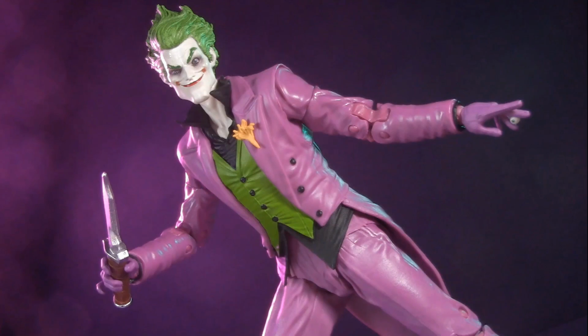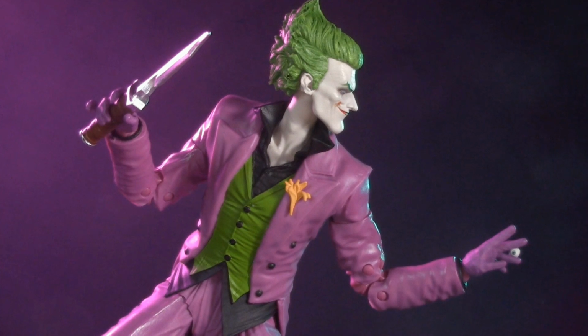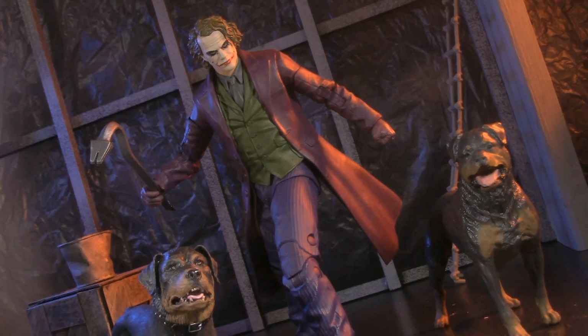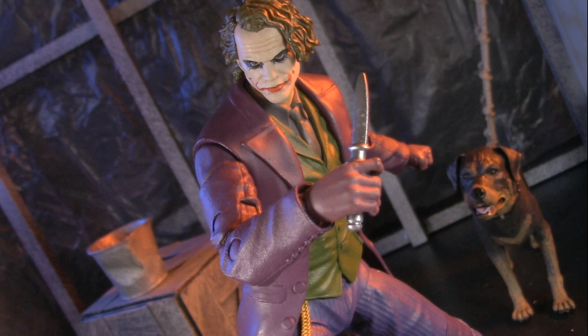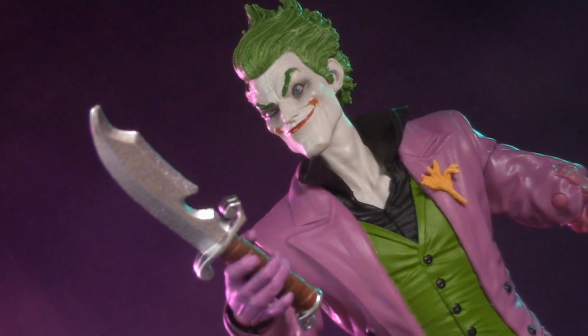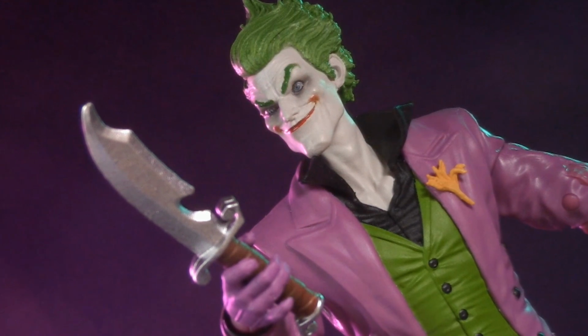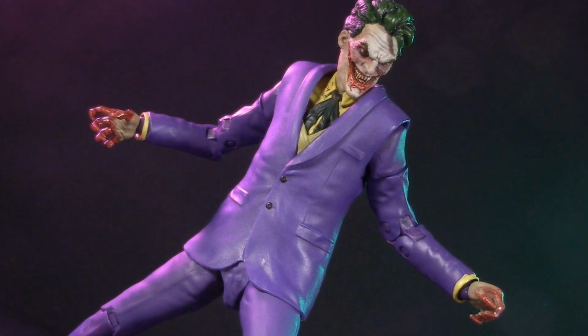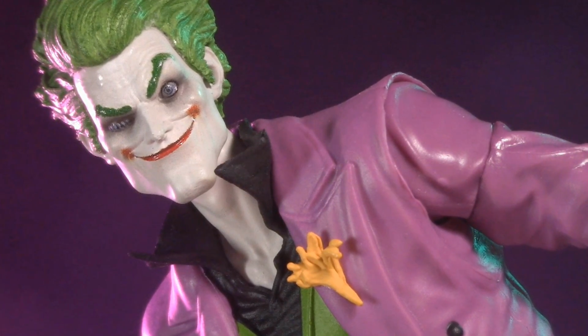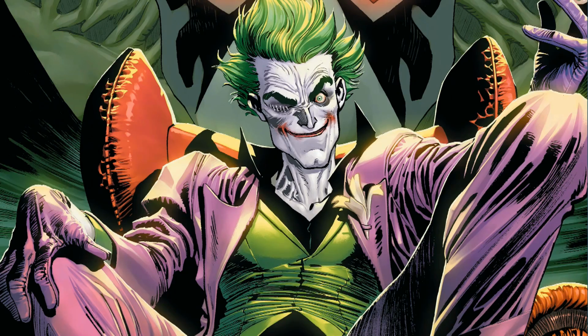Number 9. Infinite Frontier Joker. McFarlane released a lot of different Joker figures in 2023. Most of them were variations of Heath Ledger. Don't get me wrong, the Heath Ledger figure is good, and some of the variants are pretty creative. But Infinite Frontier is not only one of the few comic versions we got in 2023, it's the only one that wasn't reused from the 3 Jokers. This was a completely new sculpt with all the personality of the comic. Seriously, just look at the artwork.